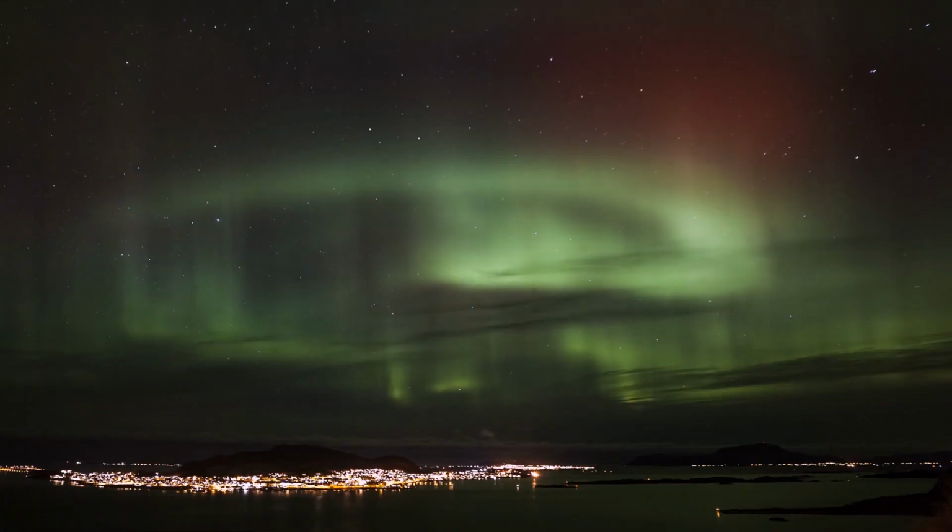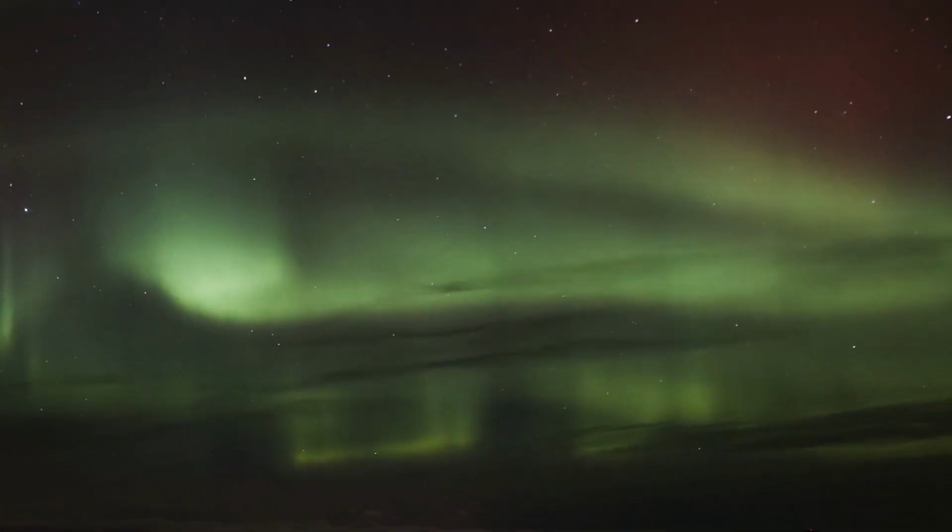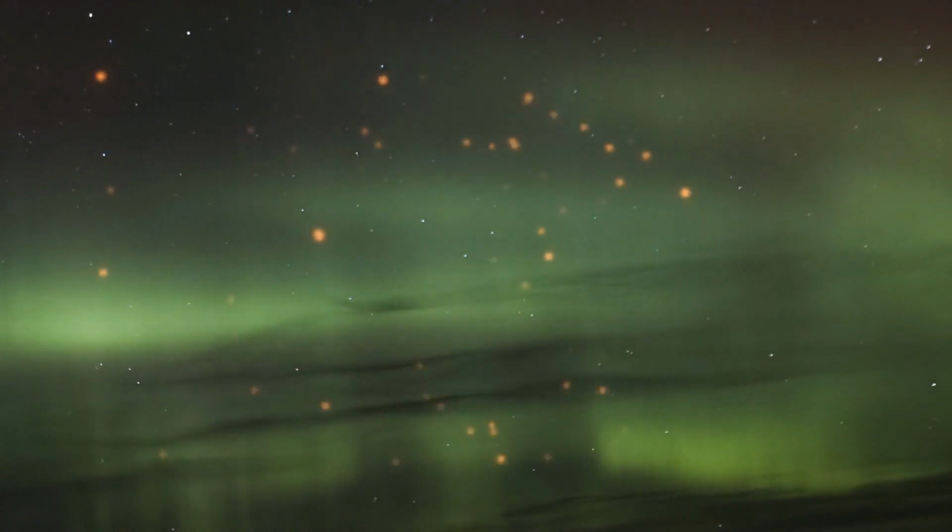They're caused by electrical charges gaining power in a specific region of the auroras. The electrical charges are disturbed by magnetic storms that fire up the northern lights. As a result, some tiny sparks are released into the atmosphere, causing the faint crackling and popping noise.